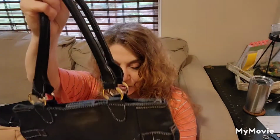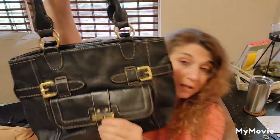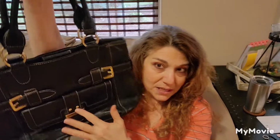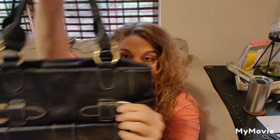Okay, so here's a Franco Sarto bag. Okay, see that? So there is an outer compartment on the front of the bag. It has magnetic closure, decorative, yeah, gold hardware.